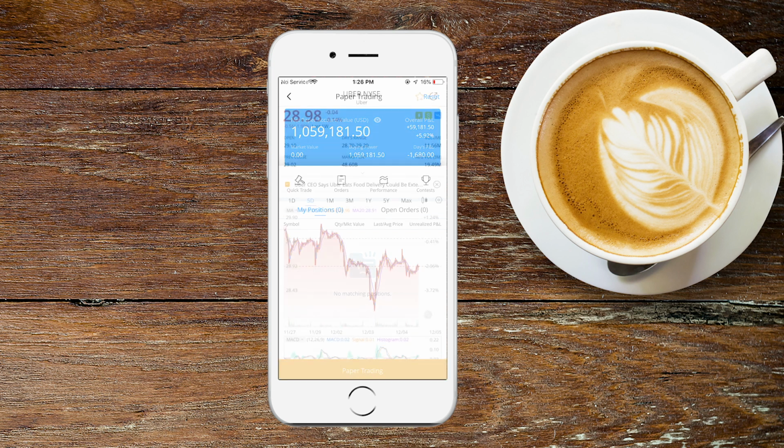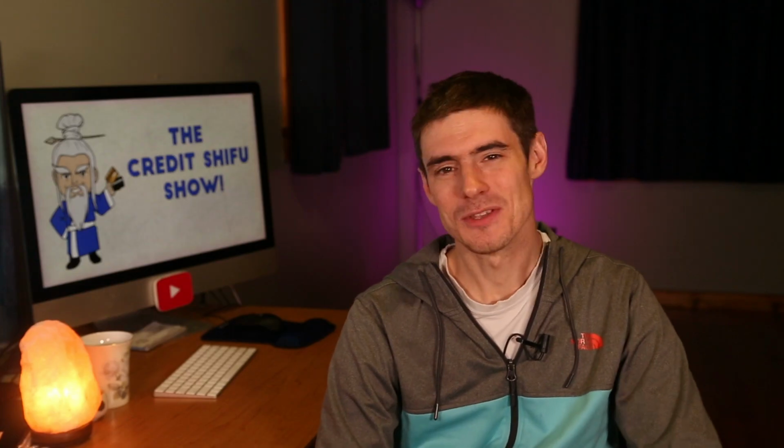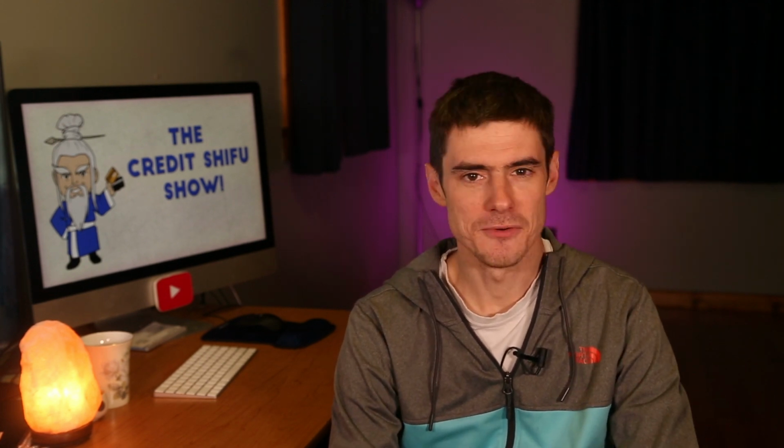One thing I will point out as well is they have this big yellow bar that tells you it's paper trading, it's not real money, so that you don't accidentally trade real money. You make sure you are actually in the simulator. But that's something that Robinhood doesn't have, so that's a pretty cool feature of Webull. Right, next I'll just run through a few other things.